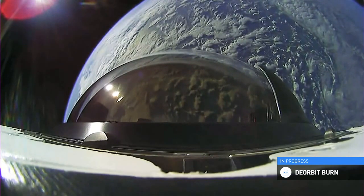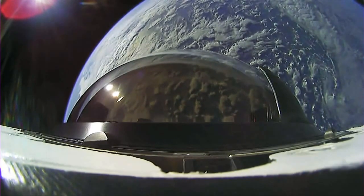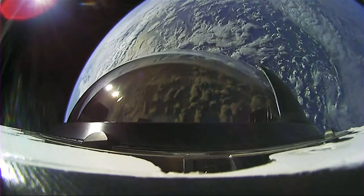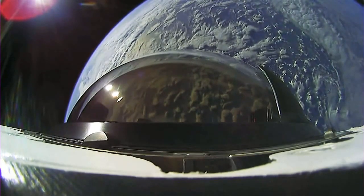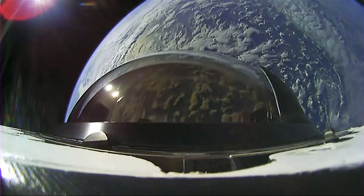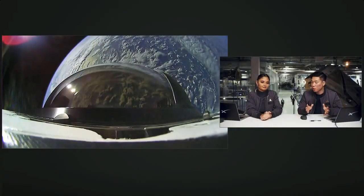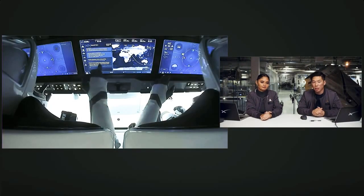Yeah, the deorbit burn uses the Draco engines on Dragon. There's 16 of them on the forward sort of underneath the nose cone. There are 4 there, and after we're done with this deorbit burn, we're not going to need those 4 anymore, so we'll close the hatch.